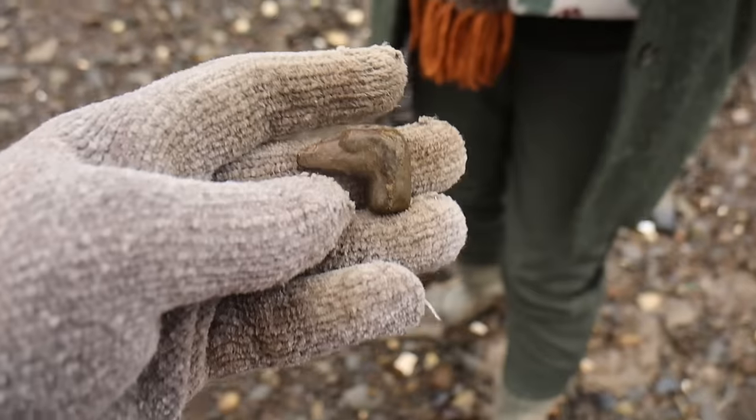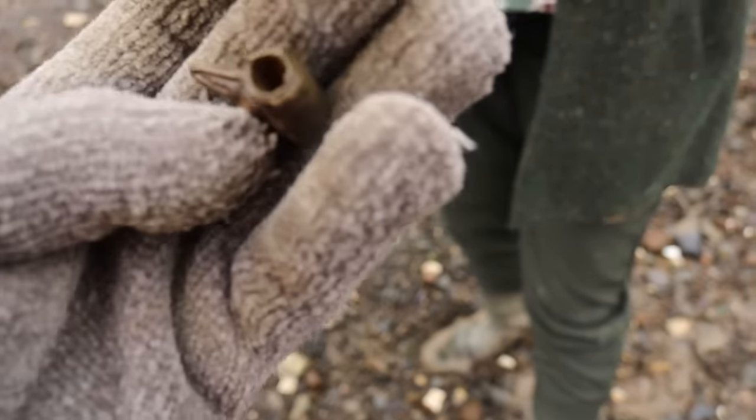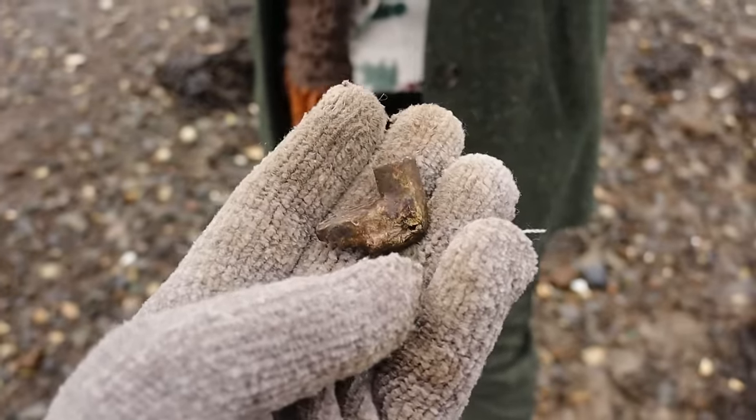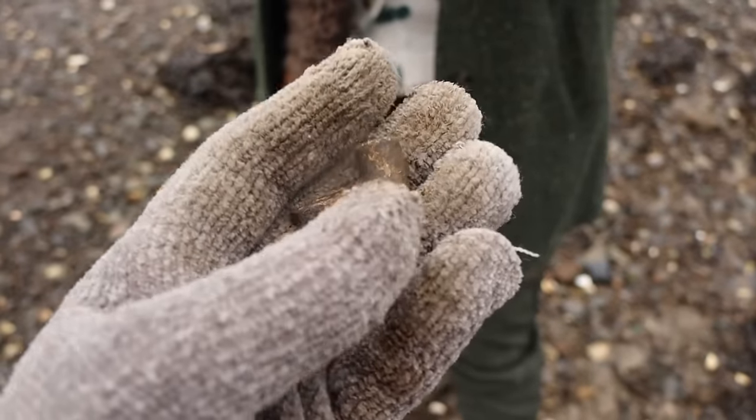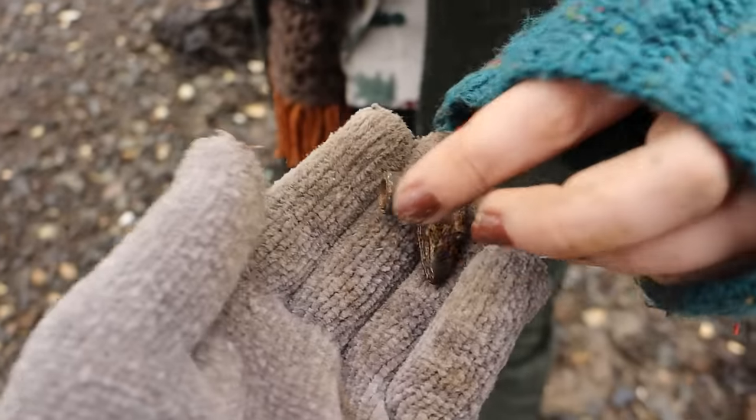Honestly, I need to wash him. Oh, he's got... Oh, is he what? I don't understand. Is he a tamper? Would they have had a hole in him if he was...? I mean, it doesn't look like he's broken, does he? No, no.